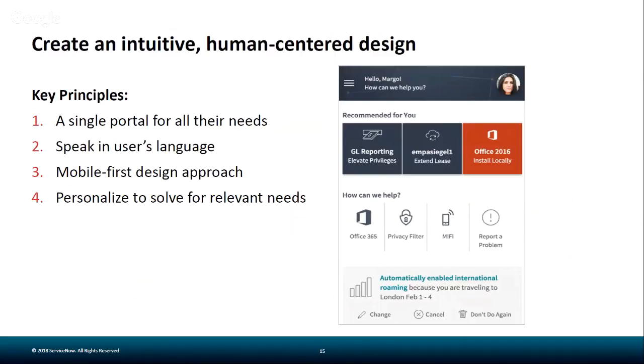Third, adopt a mobile-first design approach. What many organizations do is they optimize for desktop experience, and then they try to replicate it on the mobile platform. But that doesn't really work. You need to first optimize for the mobile-first platform and then bring it back to the desktop. And a great way to do this is through the widget-based design used on the service portal at the Now platform.